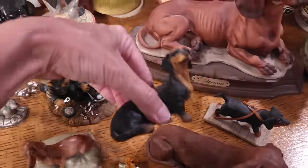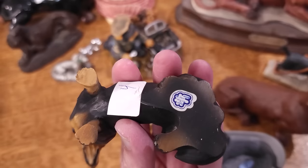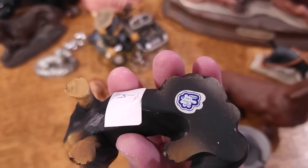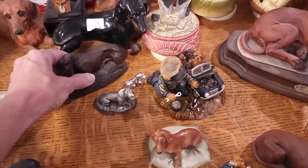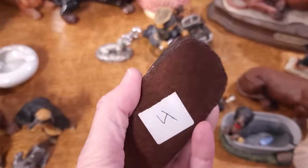Calais? I might come back to him. What does that one say? Oh my gosh, that's really, really tiny. I don't know, but he's only $4. We'll get him. All the small ones are four and the big ones are six, she says.